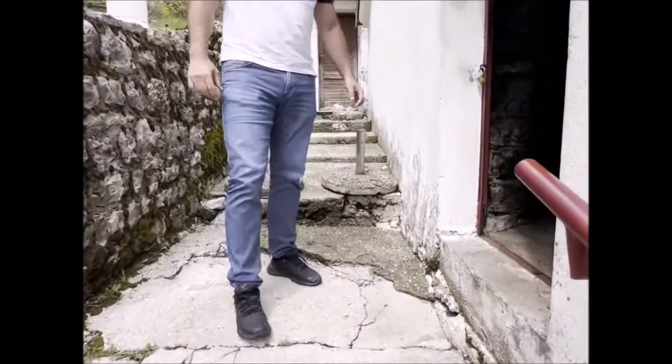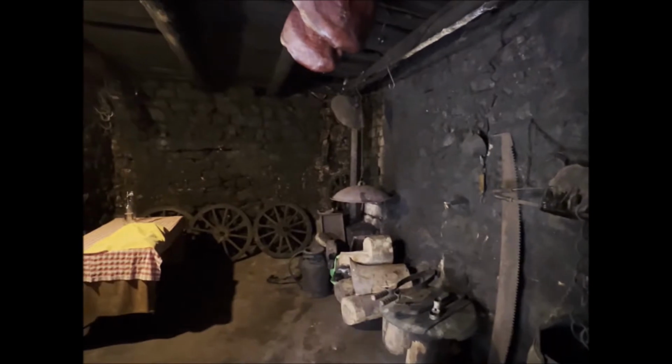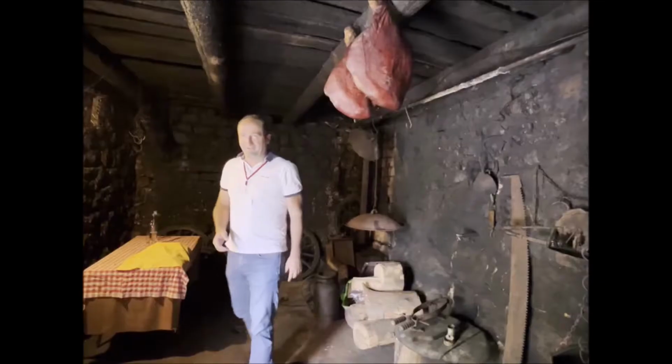Okay, we're going to the smokehouse first. I'll give you an explanation about the process of making prosciutto. So you can... Wow. Smells good. Oh, it smells lovely.